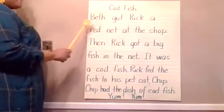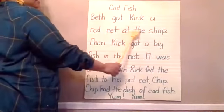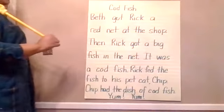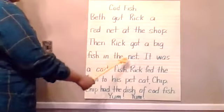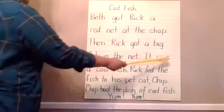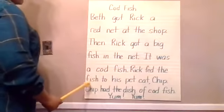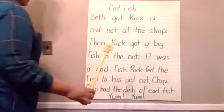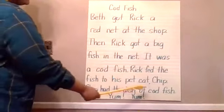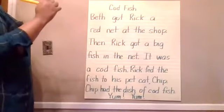Codfish. Beth got Rick a red net at the shop. Then Rick got a big fish in the net. It was a codfish. Rick fed the codfish to his pet cat, Chip. Chip had the dish of codfish. Yum, yum!